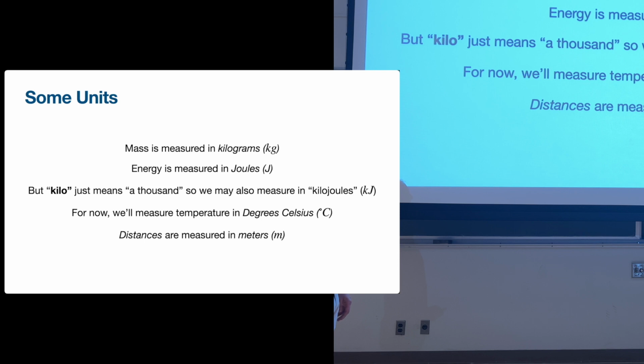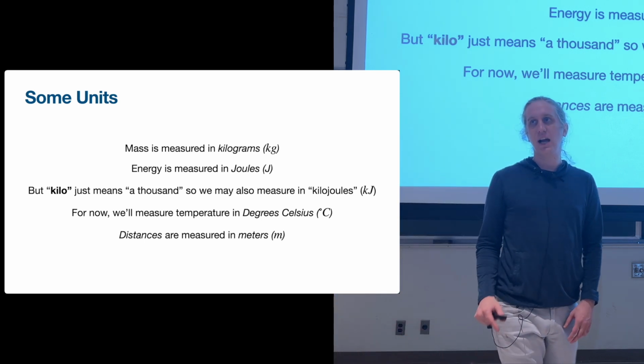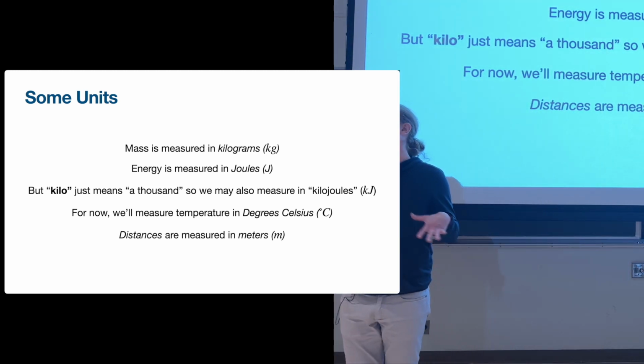But I want to take a little aside here to talk about units. So we didn't really talk about units last time. So I'm kind of breaking up the review with this thing about units here. And I just want to talk about these for a minute so that we're all on the same page.